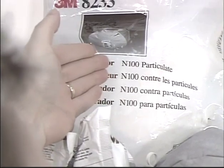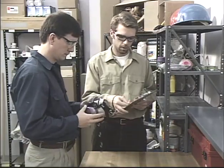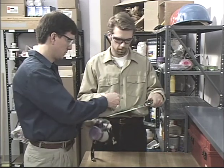Always wear the proper type of respirator for the job you are doing, and follow the NIOSH regulations regarding filter use. It's easy to take breathing for granted. You've done it every moment since the day you were born.